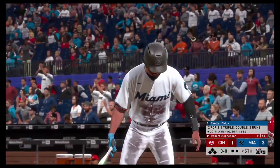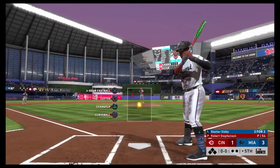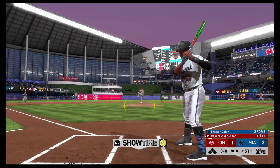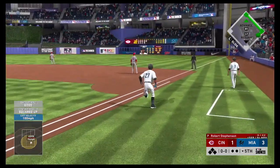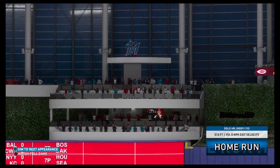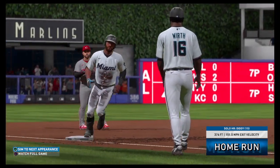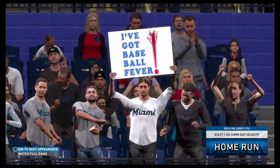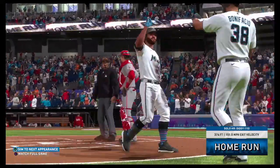Stepping up to the plate, Skeeter Diddy, already 2 for 2. He'll look to add on right here. First pitch of the at-bat. And he gets around on one and hits it high and deep to straightaway right. Gone! A solo shot here to straightaway right field. Home run number 15 for him thus far, as the Marlins have opened up a 4-1 lead.